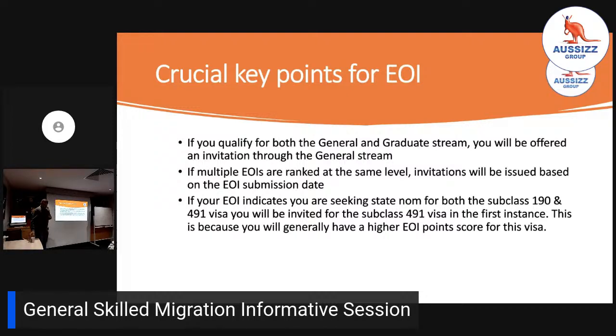Yes. So do we need an EOI for 189? Yeah, expression of interest is a must. Otherwise, how would somebody know that you are even interested in any nomination? You know what I mean? There's no harm. There's no harm.